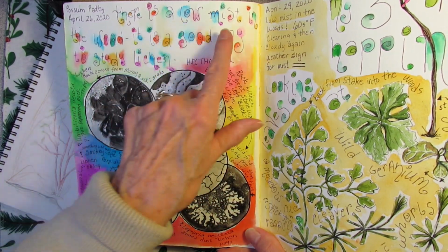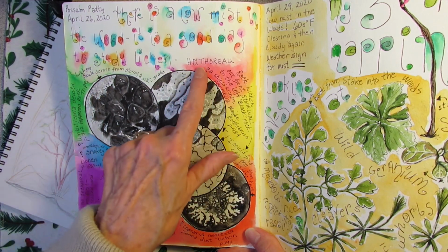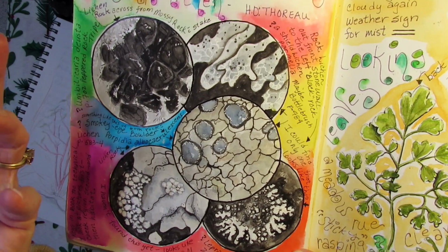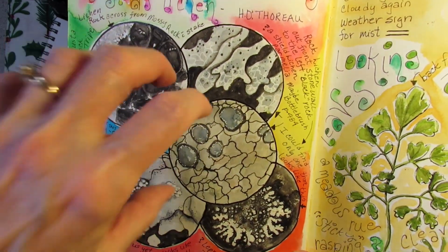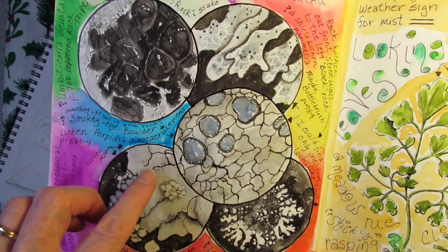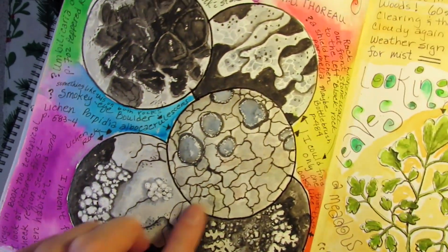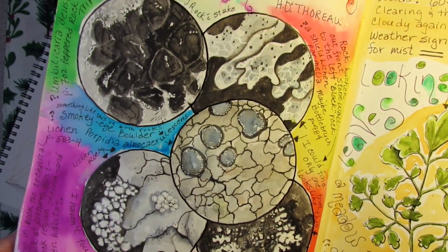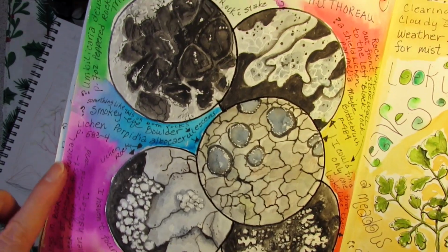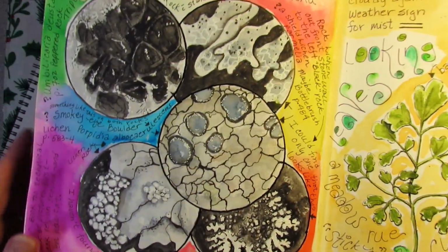There is a low mist in the wood. It is a good day to study lichen. And that is something Thoreau said. And then I have a magnifying little tiny egg. It looks like an egg, but it's a magnifier you plug into your computer. I was looking at different lichens here and sketching what they look like through that magnifier. And because these are gray and black, I really went crazy with all these colors around the edge here.